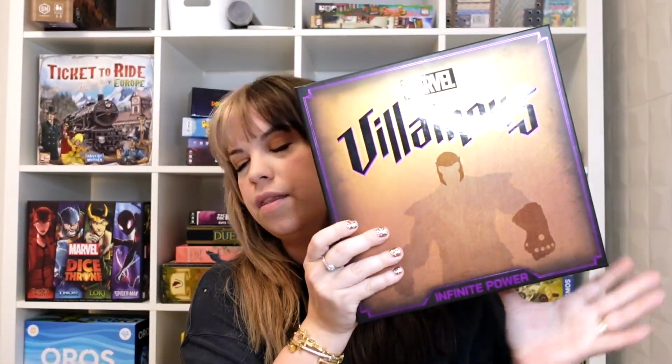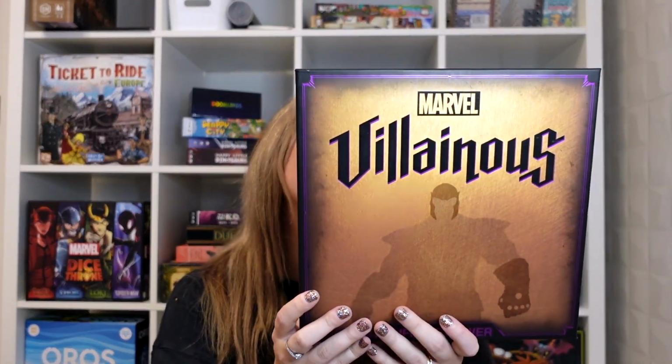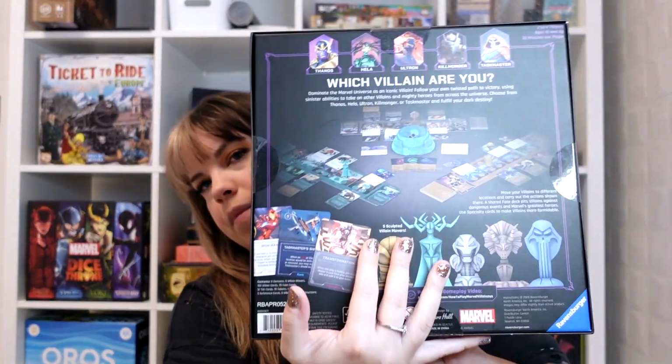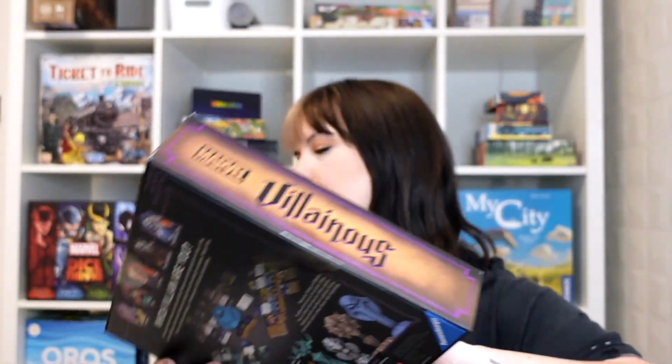Then I also picked up this from our local game store. I got them all at Tanuki, I believe. I'm pretty sure. And this one is the Marvel, just the standalone game. I guess they're both standalone games. So this is the main game. This one has Thanos, Hela, Ultron, Killmonger, and Taskmaster. And yeah, it's just Villainous, but the Marvel version. So I figured I'd pick that one up.